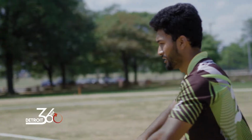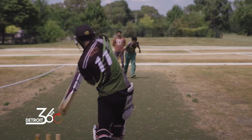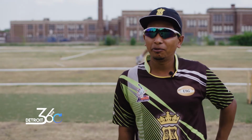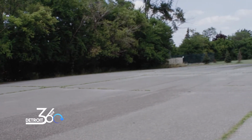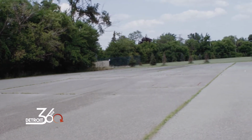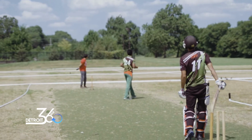Then I got to know a friend, they play right over there at the Detroit library parking lot, so I met a few people who play cricket. From there, I've been playing cricket in Michigan for almost 11 years. So this used to be the old cricket field. Basically, this is not even a cricket field. This is the parking lot that belonged to, I believe, James Field or the Detroit. We used to call it the Detroit Library parking lot, and we used to play cricket here.